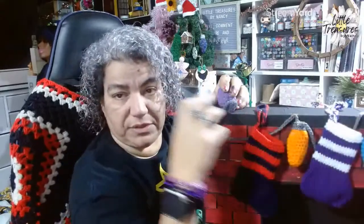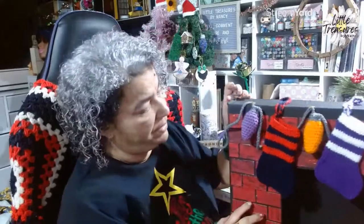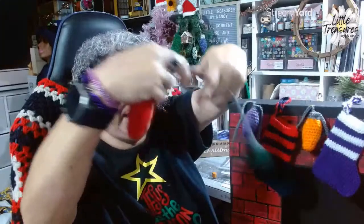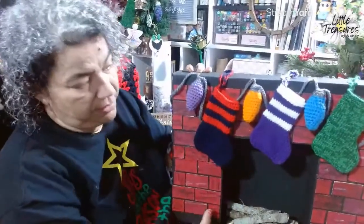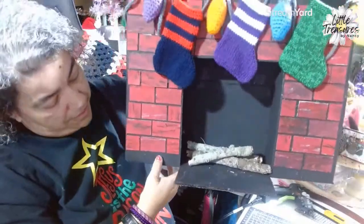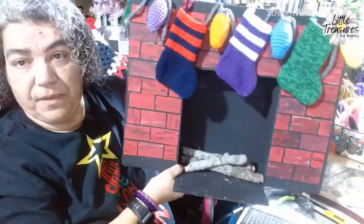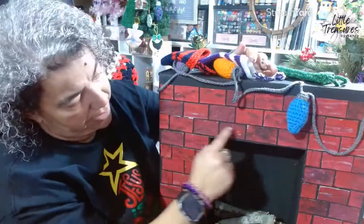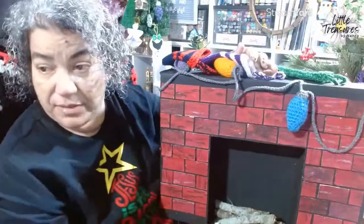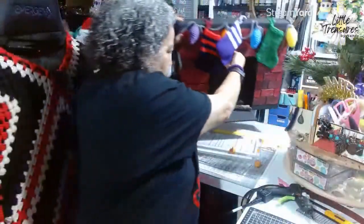But you could add some more cardboard to build up the mantle, and then I push pinned these little stockings that Miss Lisa from Lisa Knits and Vlogs sent me. And I made this string of lights a couple years ago, and some single ones last year. And then I went to the yard and grabbed some of this. Again, I also didn't start completely at the bottom, so it has a base sort of in the black. I did all the bricks up here, and in some areas I added some white to give it a little more dimension. And there goes the firewood.